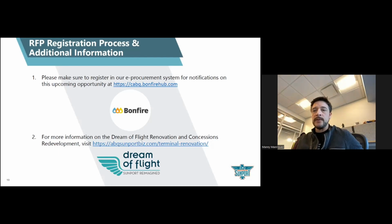And then the other link, the first one that's up here, that's Bonfire. So the City of Albuquerque procurement uses the Bonfire Hub for all its procurement offerings. And this is also linked to in our Doing Business website on that terminal renovation landing page, but here's a direct link to it as well. And if you're interested in seeing the RFP, it's free registration. You go to Bonfire, register, you can view and download all the RFP documents, and that does not require you to make a commitment to respond. So that will give you a chance to assess the RFP.